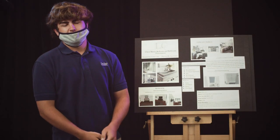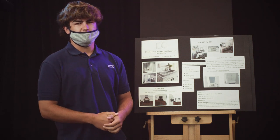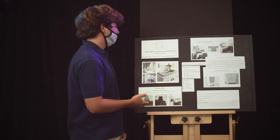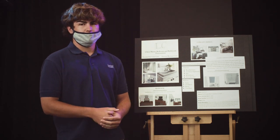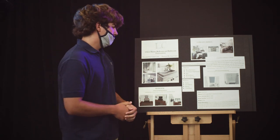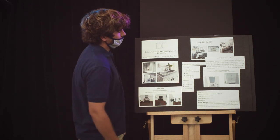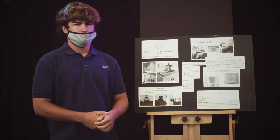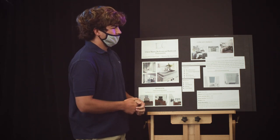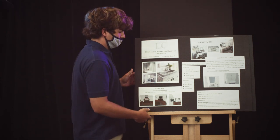My name is Lane Curtis. I've been at the King's Academy since sixth grade, and this is my first year of architectural design. My first project was the client master bedroom and bathroom presentation. My client was Christy Curtis, which is my mom. And this is the bedroom and the bathroom right here. She lives in Loxahatchee, Florida with me, obviously. And she likes the more rustic theme, that kind of style.